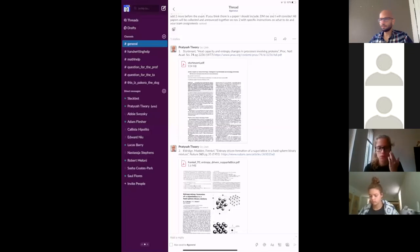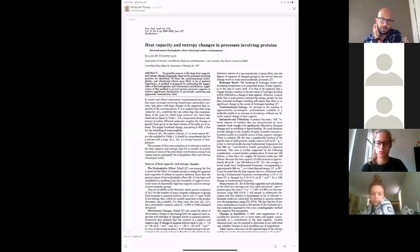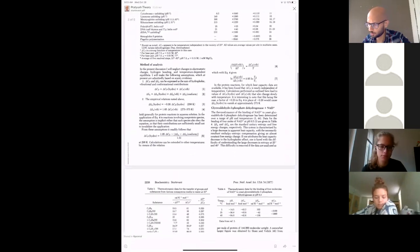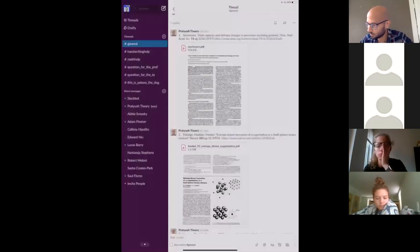So these are the papers, the 5 papers for the second midterm. There is one on heat capacity and entropy changes in processes involving proteins. It's a very interesting paper, and you'll see how the biochemists especially should appreciate it. This is a very practical paper using the relations that you have been studying so far and talking about how proteins move and what's really going on. Also, the chemists and others should be able to appreciate it.